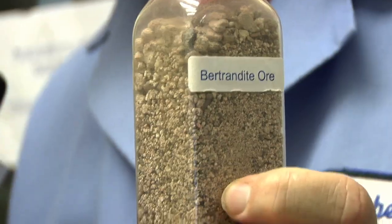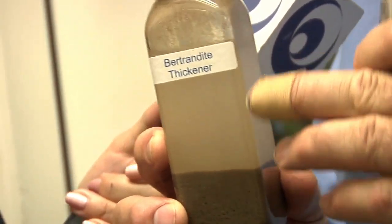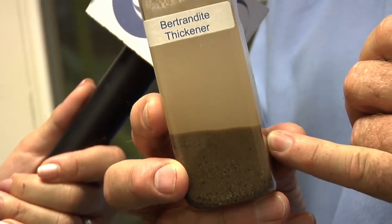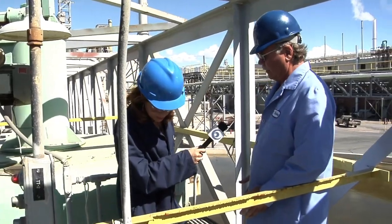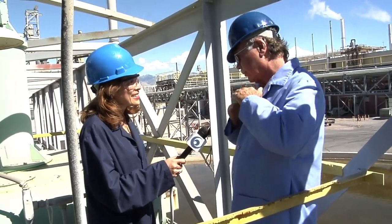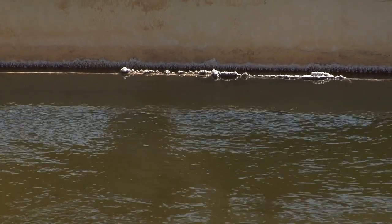Well, this is the ore, what we get from the mine, and then we crush it to a very fine slurry, and then after we leach it, we have the beryllium in the water, and the bottom has most of the beryllium leached out of it. What's happening here is that the slurry from the leaching area is brought out here through a pipeline, and it goes into this well where it's mixed with a flocculant. What's a flocculant? It ties up the fine particles with the big particles so they will settle to the bottom. Okay. And then the clear overflow becomes the solution that we process to get the beryllium out of.